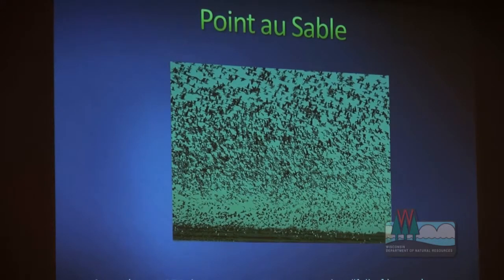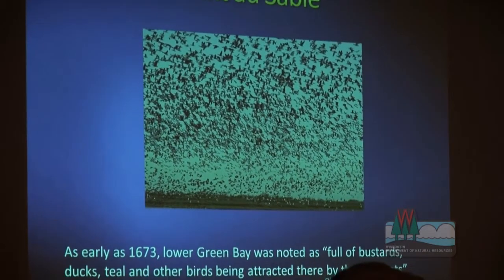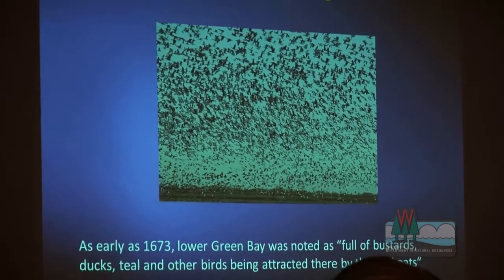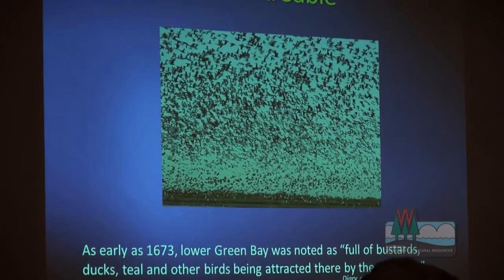Okay, next slide. Now, we know from the early accounts of the French explorers dating all the way back to the 1600s that this was an important place for migratory birds, especially waterfowl. We don't have any accounts of warbler point counts or anything back in the time of Nicolet and Marquette and those people. I wish they had done, but anyway, they didn't.